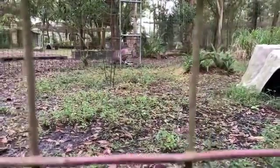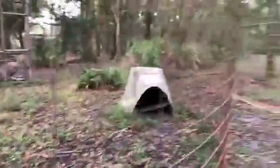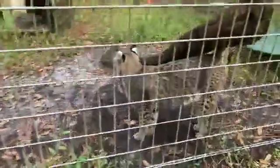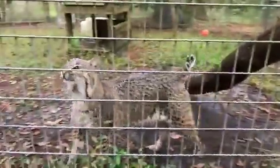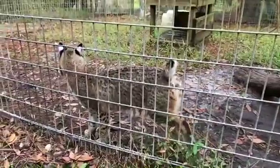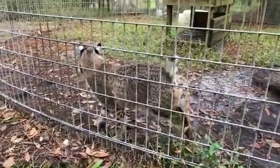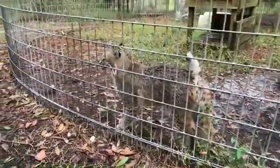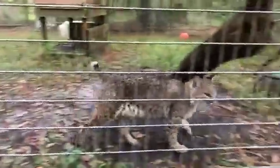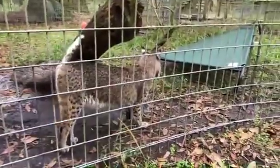So that's Nabisco over there. Where did Mrs. go? Also, Mrs. likes to pee on me now, so I always have to watch her for that. This is Mrs. Hi, lady. Oh, that's very sweet. Both of these are bobcats, but you'll notice the way Mrs. looks compared to Smalls or Nabisco. She's actually a native Florida bobcat.